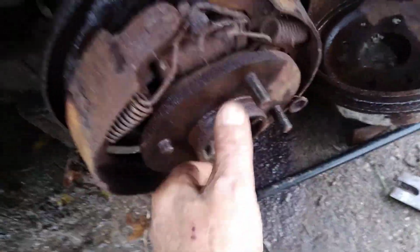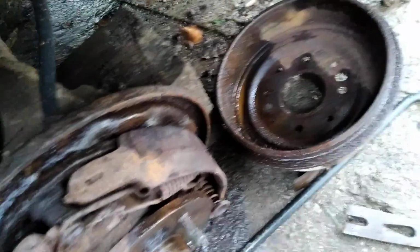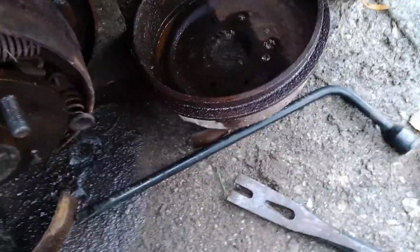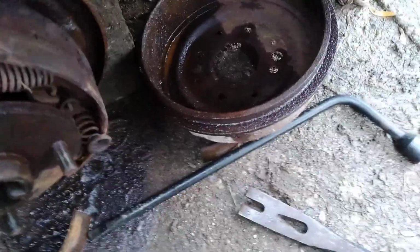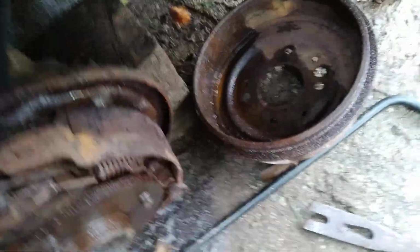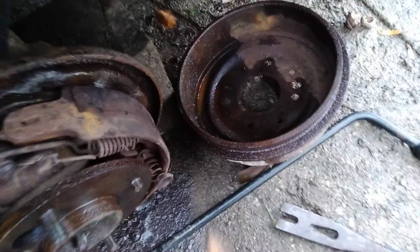So I had to do some beating and prying, and I got the brakes. This side was actually stuck right to the caliper there, or not the caliper, the rotor. Brake drum, I'll get it. The pad is totally off that one. I don't know how many years it's been sitting.